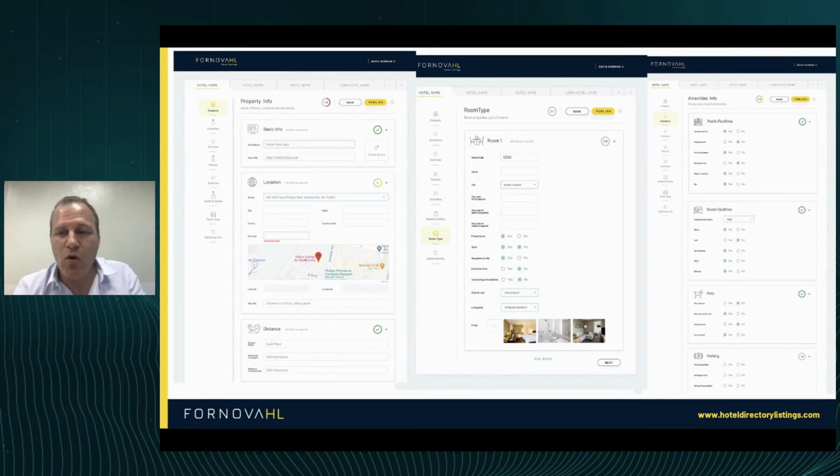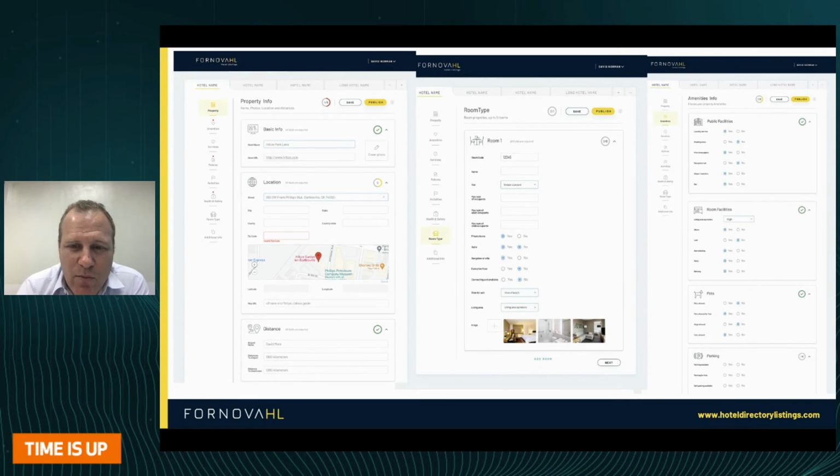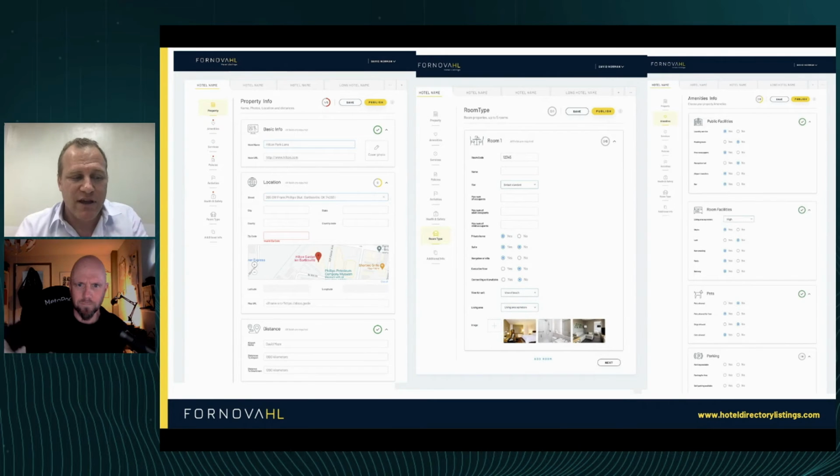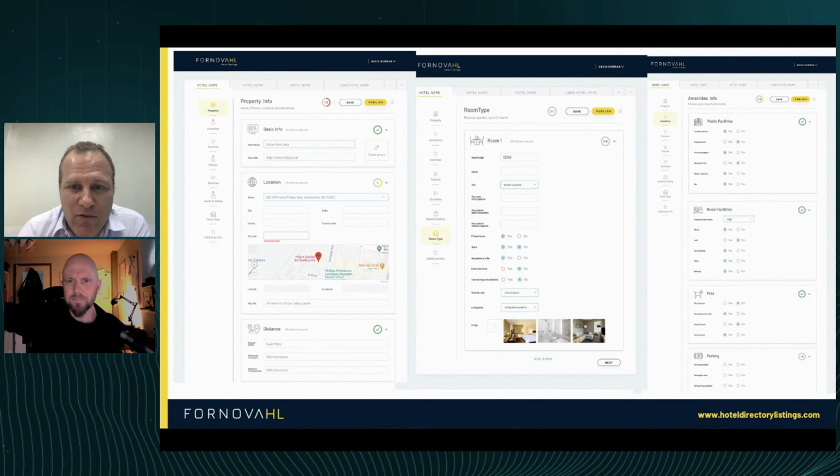Fornova is known in the industry for our sophisticated solutions that help commercial teams in hotels deal with big, complex challenges, such as optimization of pricing and distribution. In fact, Fornova DI, also known as Fornova Distribution Intelligence, is a rate parity solution being used by all Marriott, Hilton, Hyatt, and Minor hotels around the world.